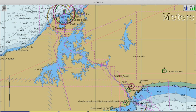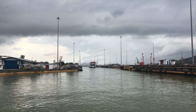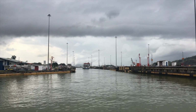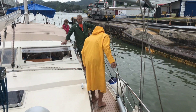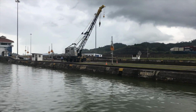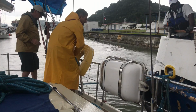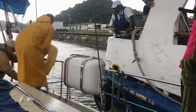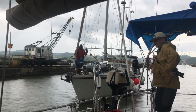At the end of the Gaillard Cut, we arrive at the Pedro Miguel Lock. It's one lock before you go into Miraflores Lake. For the downlocking in the Pedro Miguel Lock and the Miraflores Locks, we decide to nest with, or tie up to, a tour boat. The downlocking process is much safer, and nesting with a tour boat will be much easier for both Aquarius and Aloha.